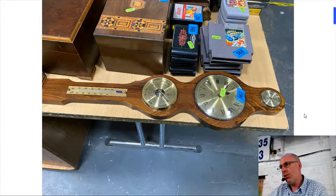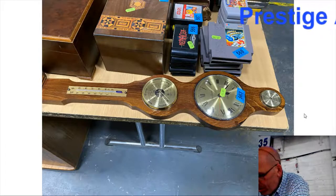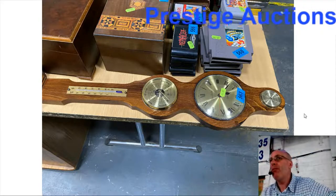Any furniture buyers, we've got some great furniture coming up very soon. 563 is the barometer. Stand me a couple of quid. £2 for a barometer, 2 on bid, 3 anywhere.